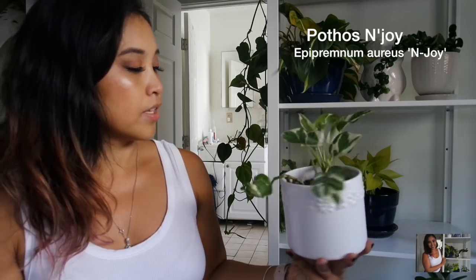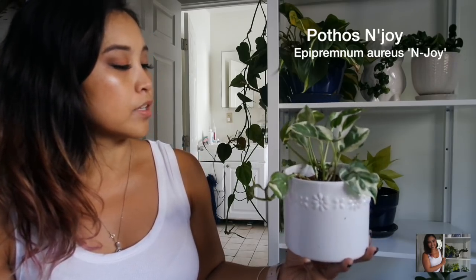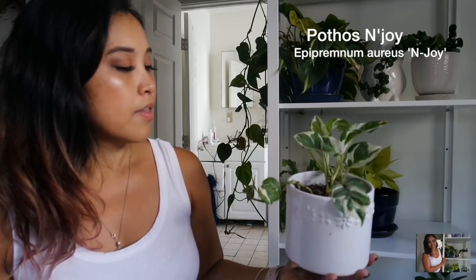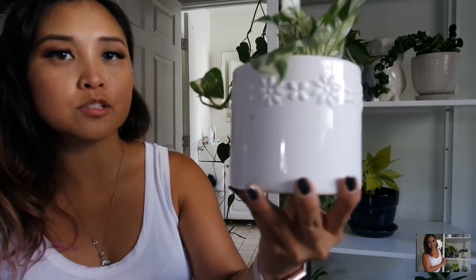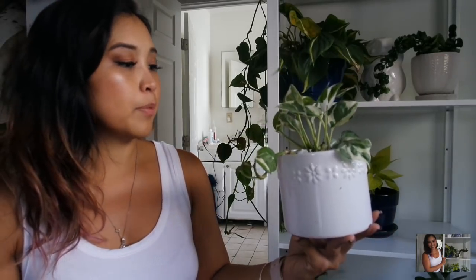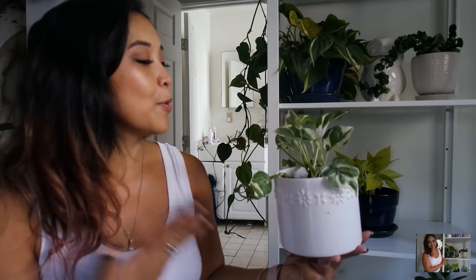All the way on the other end of this shelf, I have my beautiful pothos Enjoy. So it's another pothos. This one is a very slow grower compared to my bigger version of it. And this was my first pothos Enjoy. And I have it paired in this Daiso Japan planter. But I do have a really big one hanging outside in my plant hanging section. And I knew that I had this plant in my collection, this little guy, but when I saw the bigger one, I wanted to go ahead and get it because it was such an amazing deal.